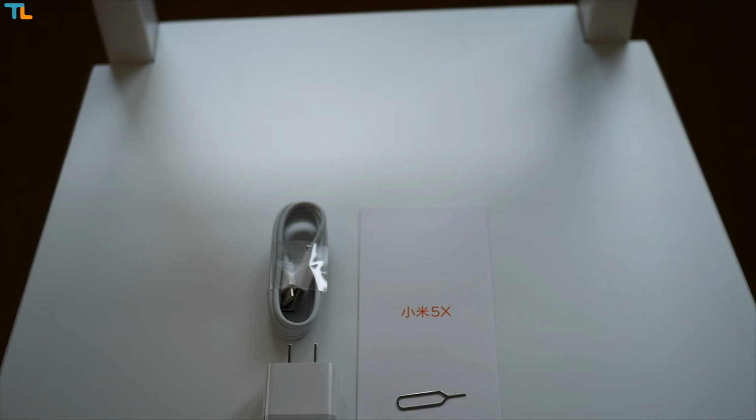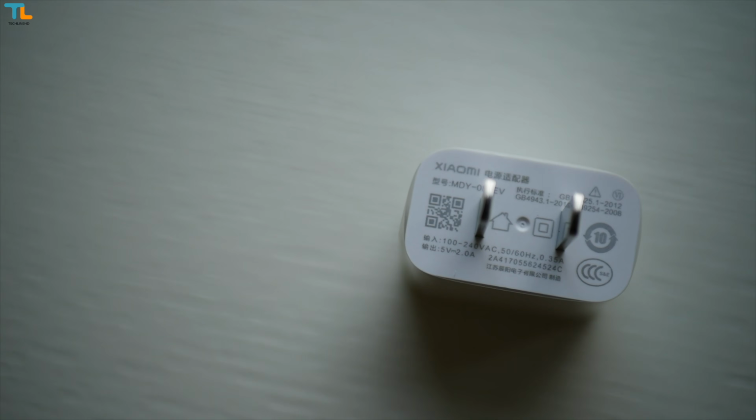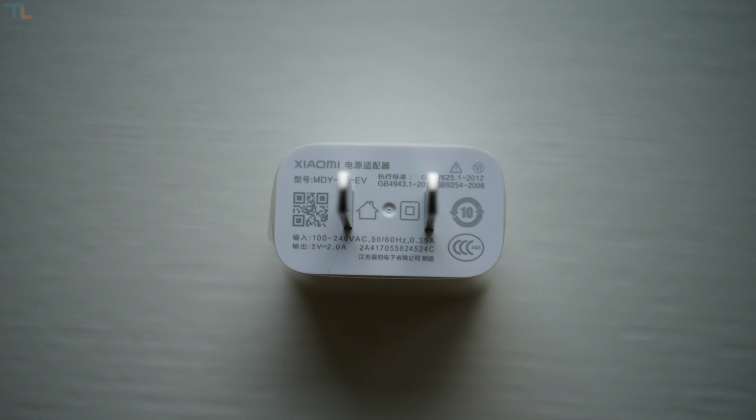However, the phone does not ship with a fast charger, which is kind of annoying because in theory you could use that Qualcomm's Quick Charge 3.0 feature, but right now the phone ships with a regular charger and it takes about 2 hours to fully charge the device.